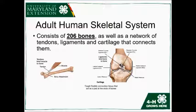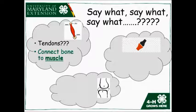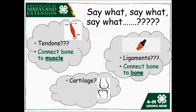I have been talking a lot, so let's review what's going on. Let's review some of the vocabulary we just talked about. What are tendons? Well, tendons are connective tissue that connect bone to muscle. What are ligaments? Ligaments join bones to other bones. What is cartilage? Cartilage provides a padding or a cushion as our bones interact with each other.